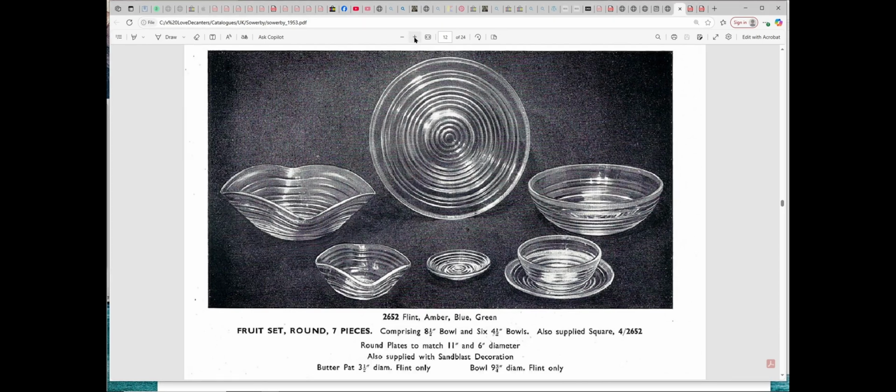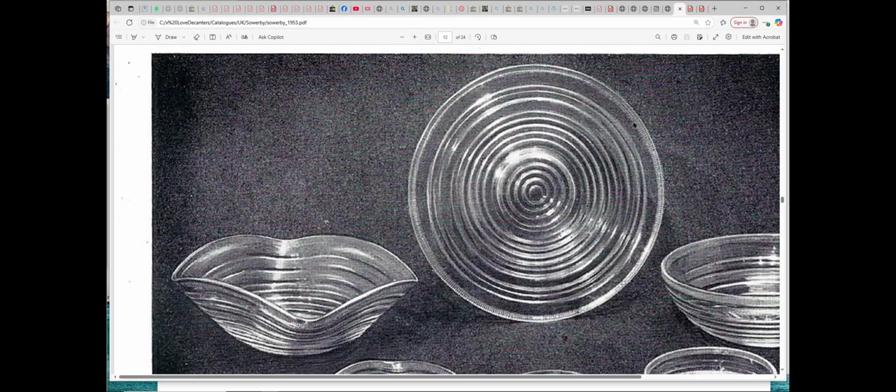If we expand it, you can see it's got these little, I don't know what you call it, milling around the edge. You can see the bowls here have got it as well, and the ribs are not evenly spaced. So this is pressed glass.